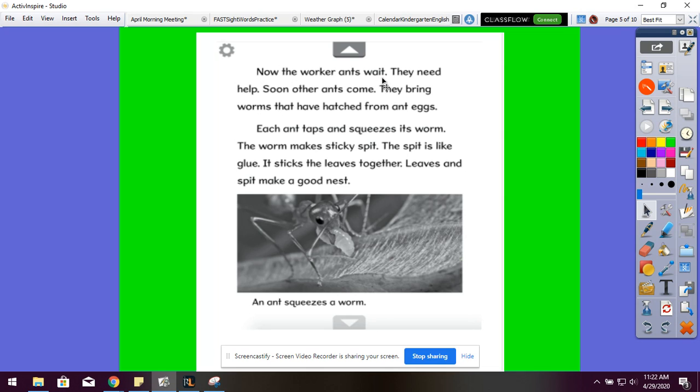Now the worker ants wait. They need help. Soon other ants come. They bring worms that have hatched from ant eggs. Each ant taps and squeezes its worm. The worm makes sticky spit. The spit is like glue. It sticks the leaves together. Leaves and spit make a good nest. Wow, so they're using their resources to make a glue. Isn't that interesting? So here's the picture, and the caption says, an ant squeezes a worm. How interesting.